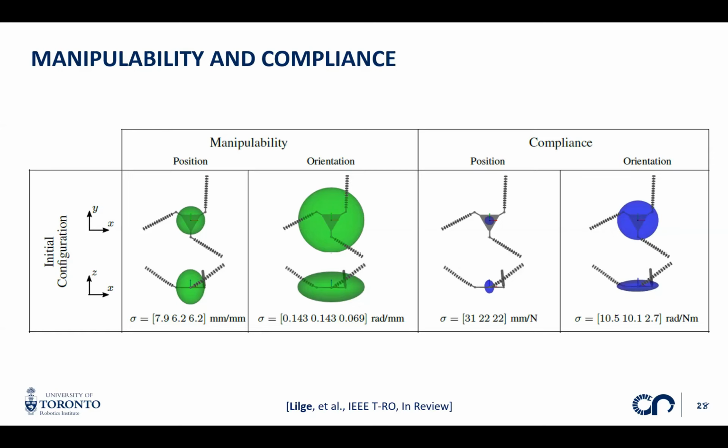And then what you can do is you can plot the manipulability and compliance ellipsoids from the singular value decomposition to look at how well the robot can be positioned and oriented with respect to the actuation, and how stiff the robot is in different directions.